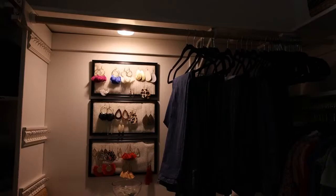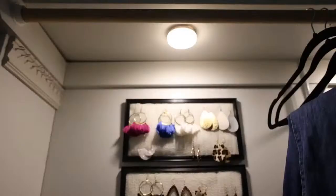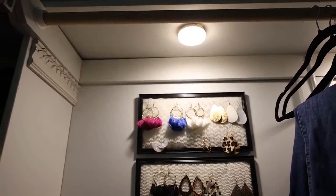Wasn't that November? Yeah, we've had these several months now. I have not had to change out the batteries. They both still work perfectly. So a really good option, in your closet, or maybe you have a tiny hall closet, these would be great for that as well.